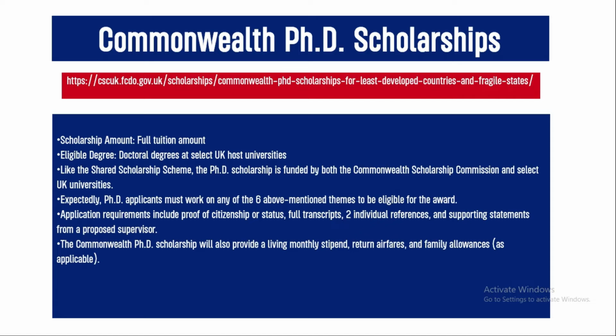Like the shared scholarship scheme, which is for master's, the PhD scholarship is funded by the Commonwealth Scholarship Commission and selected UK universities. It's a collaboration between the Commonwealth Scholarship Commission and selected UK universities. PhD applicants must work on any of the 6 themes I've mentioned in the previous slide.